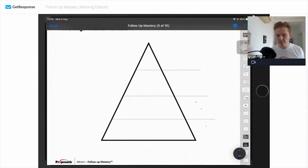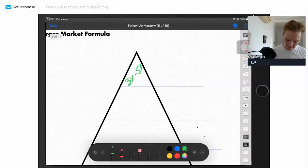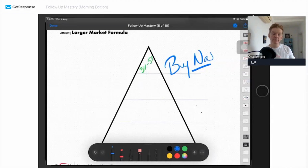And you want to write every single word that I'm about to write because this is going to be super fundamental for your business. If you go to the top of the market, and this is what I like to call the most exciting people in the market, of course, you want to identify these people. This is 3% to 5% of the market. These people are in a buy now stage. So that means every time you do your marketing and you get in your leads, out of the quantity of leads that you bring in, there's 3 to 5% of those people who are actually ready to buy now.